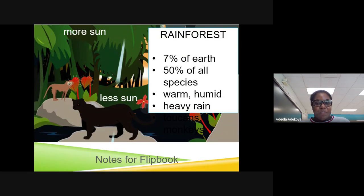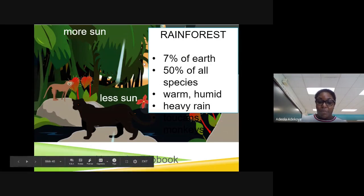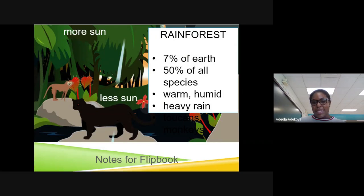Right here is the rainforest. All right, at the very top of the rainforest, there's a lot of sun. And then around the ground, the forest floor, there is less sun there. So there's more sun at the top. The rainforest is usually so thick that it's hard for light to seep through. That's the reason that there's less sun.